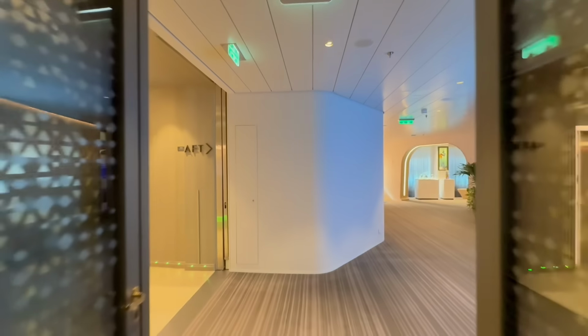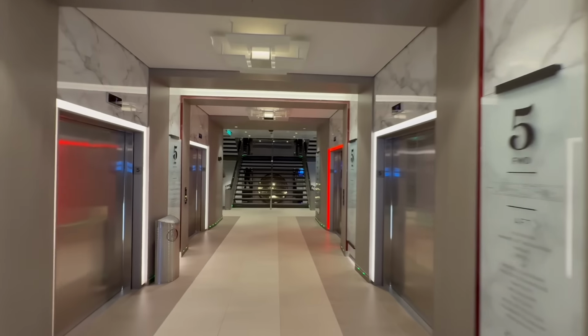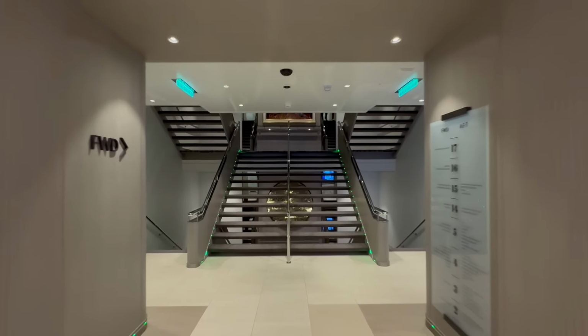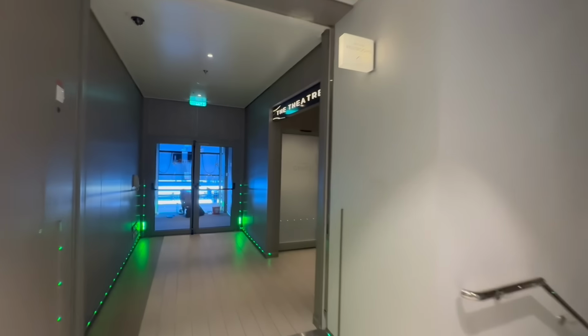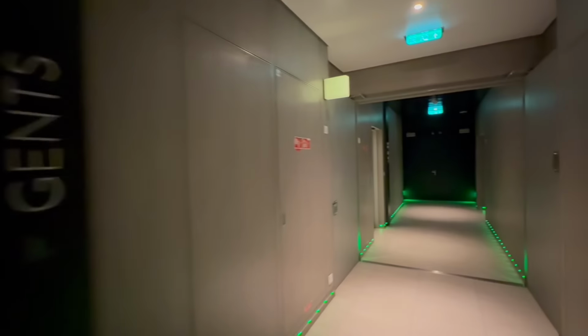Yes, you can get Tony's chocolates in the vending machines. Love Tony's chocolates. Shout out to Amsterdam. And if we continue into the forward portion, the front of the ship, we're going to find the theater. On both sides, there are going to be restrooms, one for men and one for women.